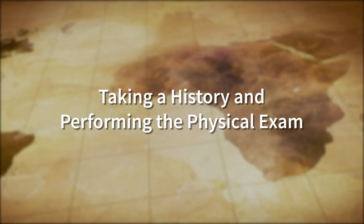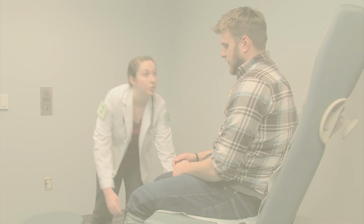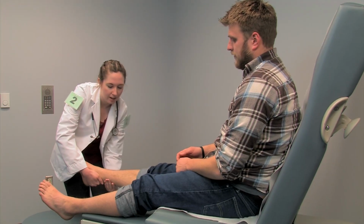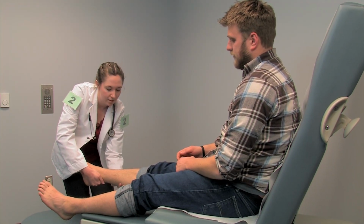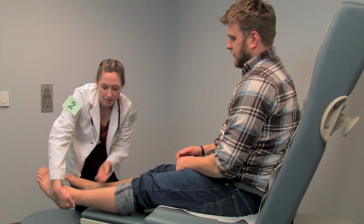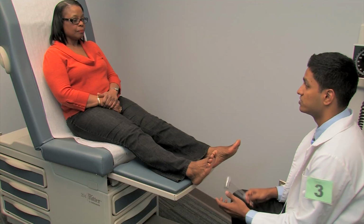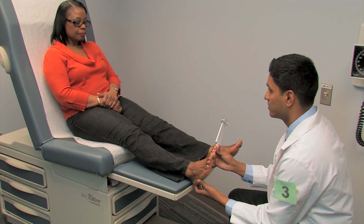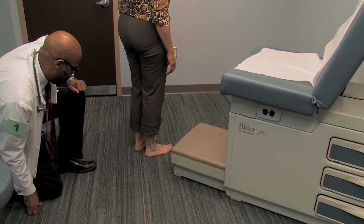Taking a history and performing the physical exam. The elements of the history and physical examination necessary for each case will be determined by the nature of the patient's problems. You will not have time to do a complete history and physical examination on every patient, nor will it be necessary to do so. In fact, if you attempt to do so, you may run out of time and will not be able to fully address the patient's communication needs.